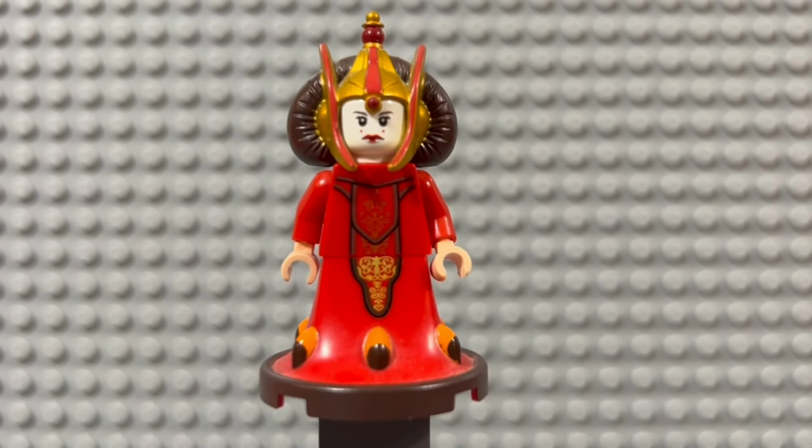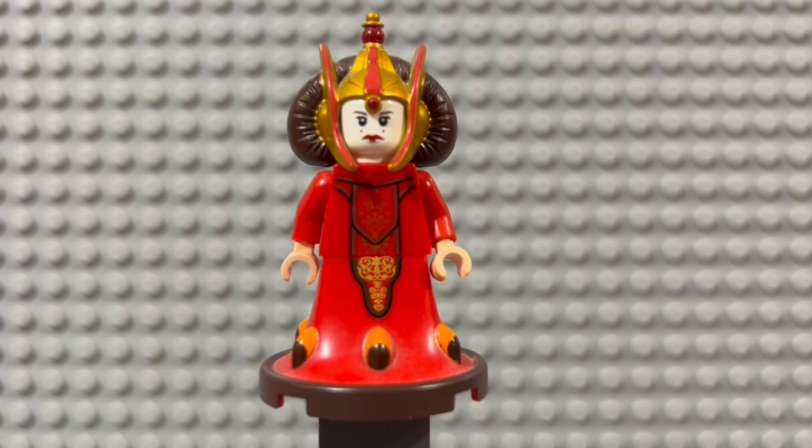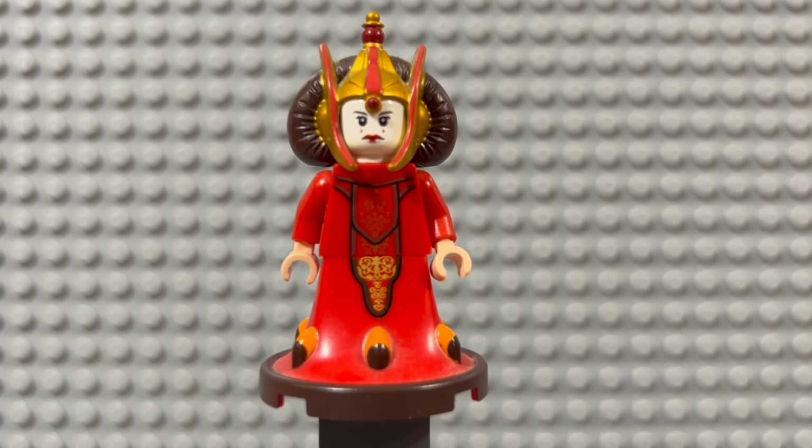So at number 2, we have Queen Amidala. This guy came out in 2012 in the Gungan subset. And this one is a little bit of an anomaly for me. I don't know why it's so high up here. She goes for $229.66 at this time. So very, very expensive, and I don't know why exactly.